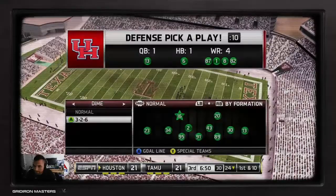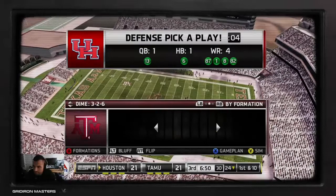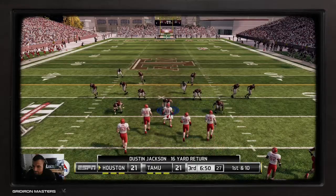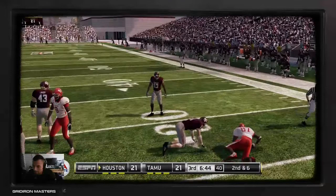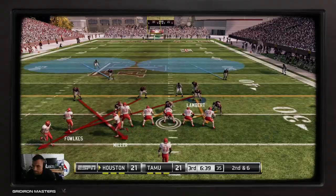All right, I gotta do something on defense. This drive will start at the 24, first and 10. Throws complete and he's hit right away. They get 5 yards on the play. Not a bad play. They gain 5 yards out of it, and they keep moving the defense back.